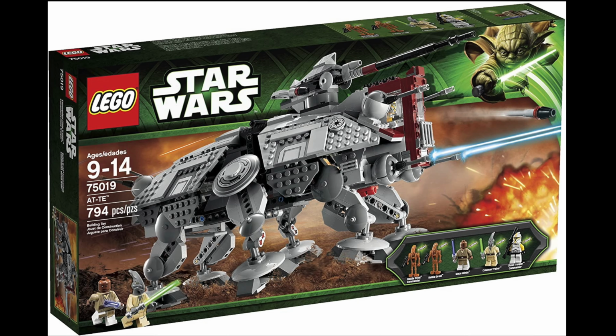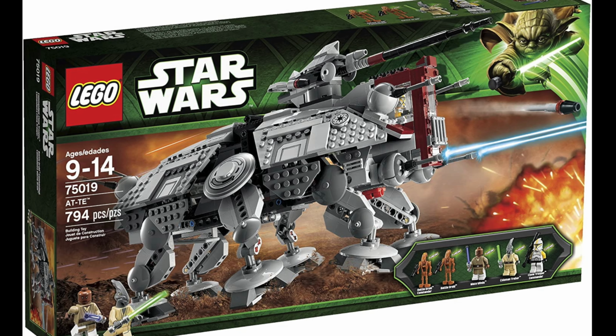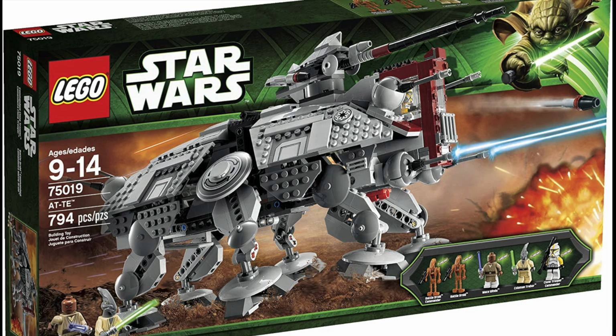So the first one that I'm going to be talking about is the most anticipated set of this summer wave, and this is the 75337 ATTE Walker. And this isn't just any ordinary ATTE Walker. No, this will be coming with none other than the long-awaited Phase 2 Commander Cody.